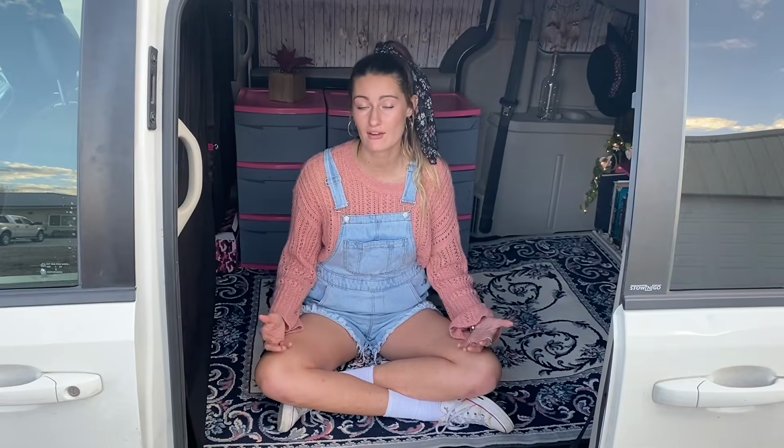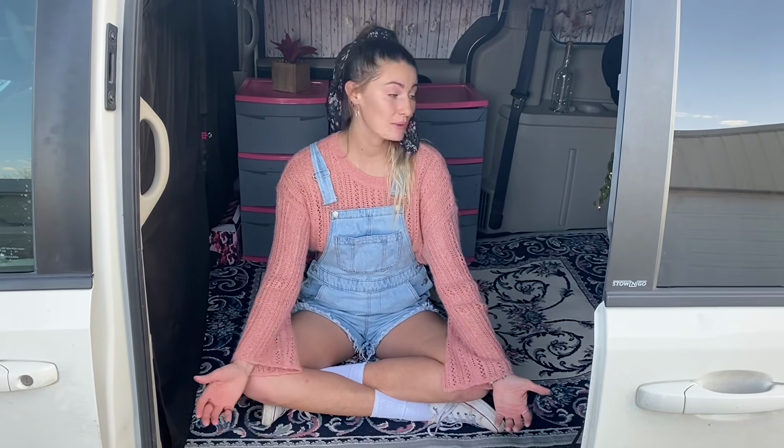That was just a quick tour of my van, Gypsy Jess, so you can kind of have an idea of what I was living out of. Like I said, I traveled for 2 months in Gypsy Jess. I traveled from Maine all the way down to Miami, so the whole entire East Coast, and it worked out great for me. It was short term, but I definitely see myself going back out on the road and living in my van and continuing to travel.